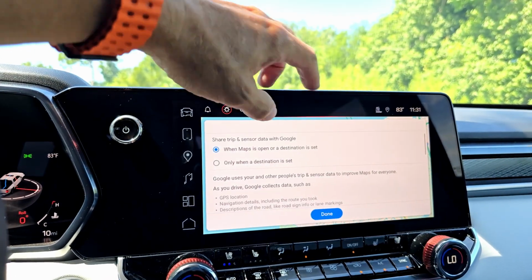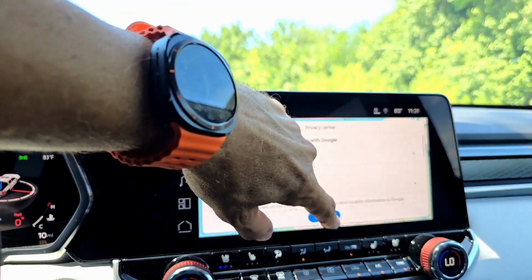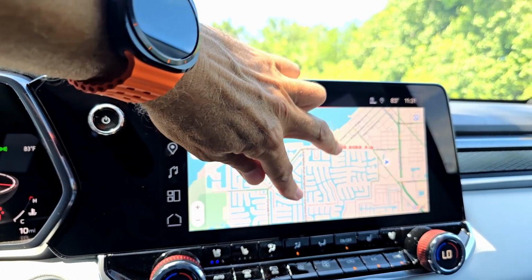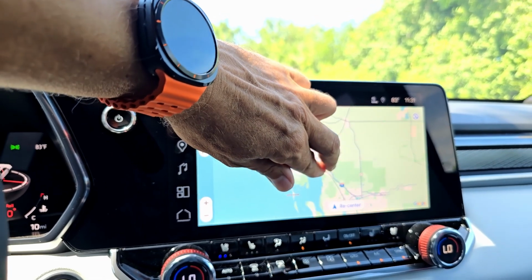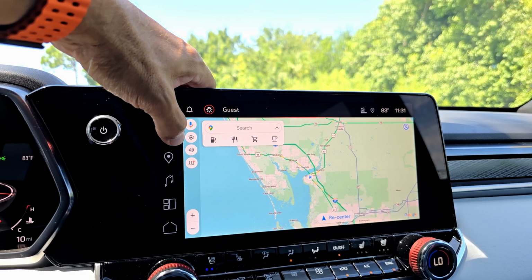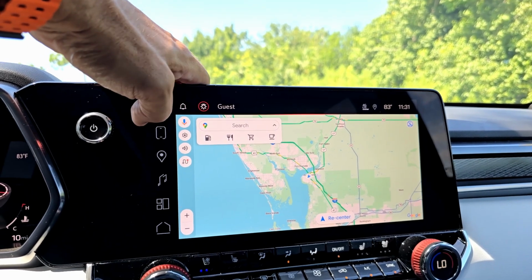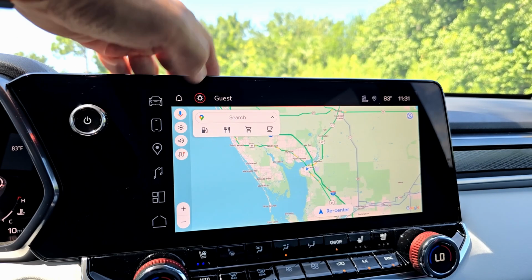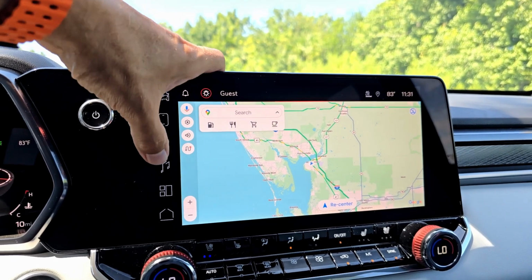Do we have to review the settings? Yeah, okay, I did it. Close it. Look at the maps. Nice, visible. If you're a Google user, you'll love it. Okay, very nice and responsive. Very familiar screen for those Android users. For the Apple users, trust me, it's really easy to get used to. Nothing to worry about. But you still have your Apple CarPlay if you don't like this.